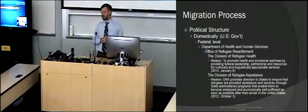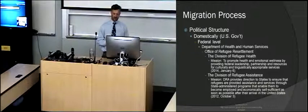So when refugees come over, we have to make sure they're healthy. We also have to make sure that they've got the right structure in place to thrive. And it is not easy, and there are a lot of problems with it, and I'm going to get there.